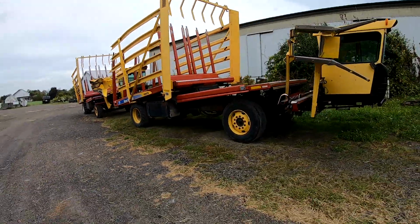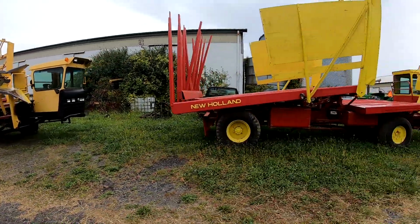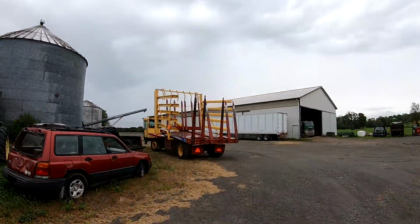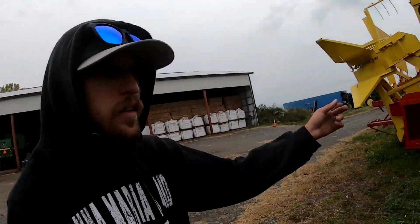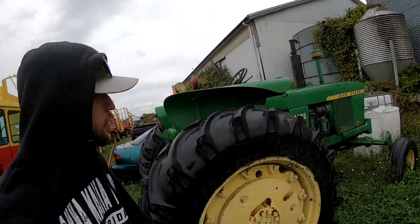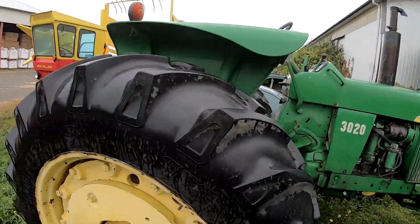That was the first H9870 that we got. We got one of the old girls right here. She is for sale. If you're interested, let me know in the comments. Over here we've got our third stacker. Technically fourth, technically fifth, because we've got another one of these old ones. And over here we got a bunch of junk cars and trucks sitting next to our 3020.